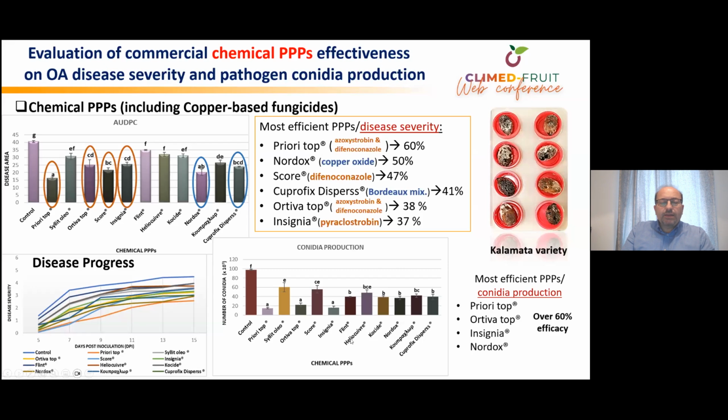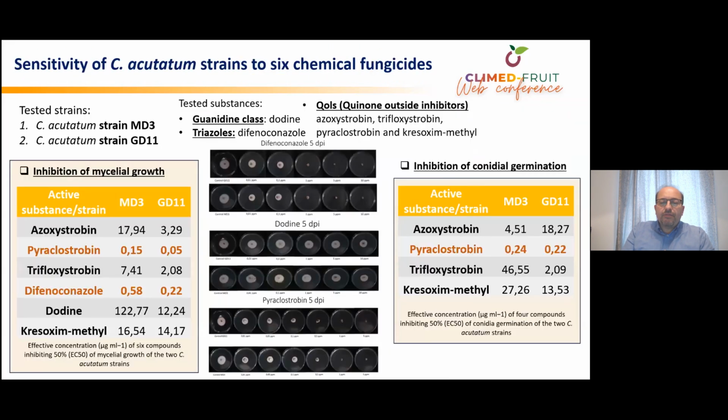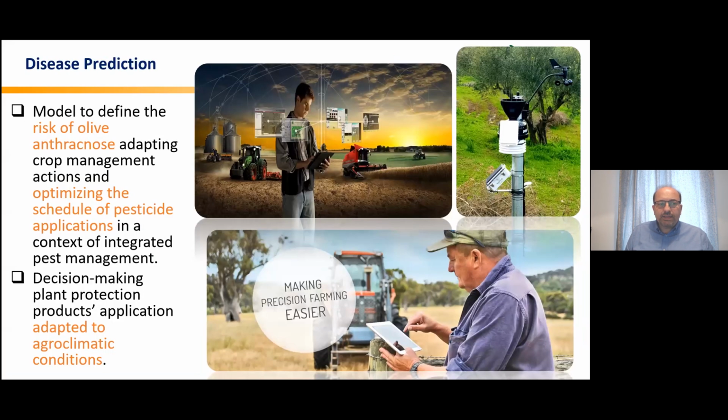When we evaluated several chemical plant protection products, we saw much better efficacy in reduction of the disease severity, and also in the conidia production, with over 16% efficacy. The most important thing was the fact that we wanted to test if isolates from Greece are developing resistance to different fungicides. Testing 10 different active ingredients of fungicides led to the conclusion that the isolates that we tested were resistant to 7 out of 10. So that's a very, very important finding.